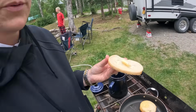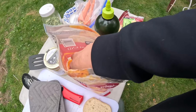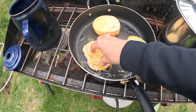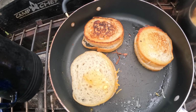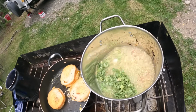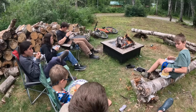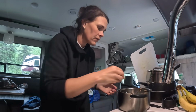We're making sourdough grilled cheese to go with our soup. Eating our meals around a campfire just hits differently. Everybody was happy and satisfied. All right, everyone's fed, made it through our first meal.